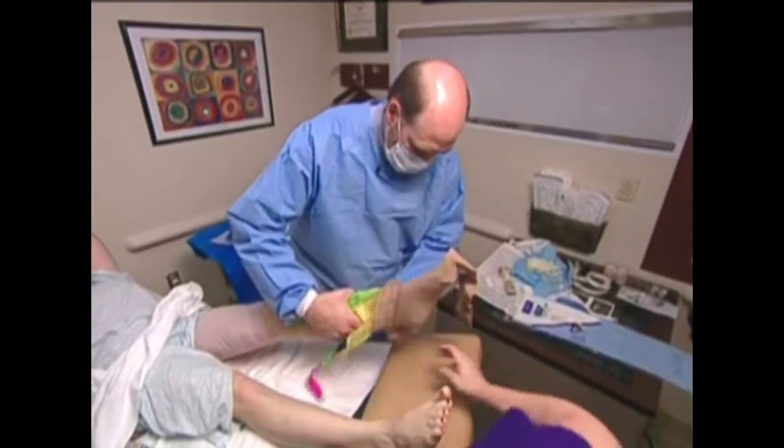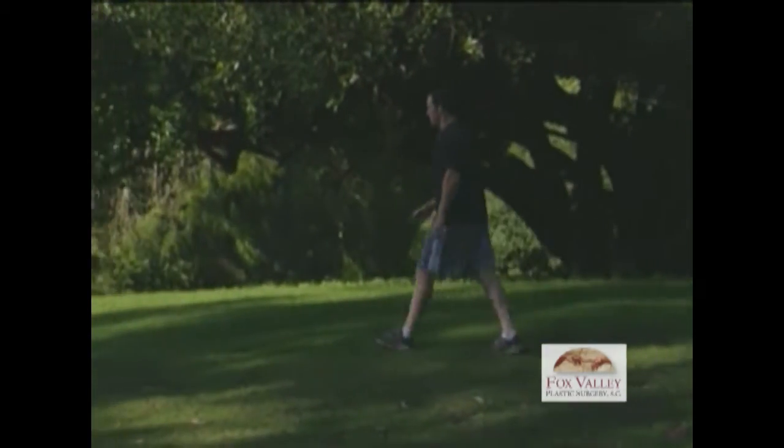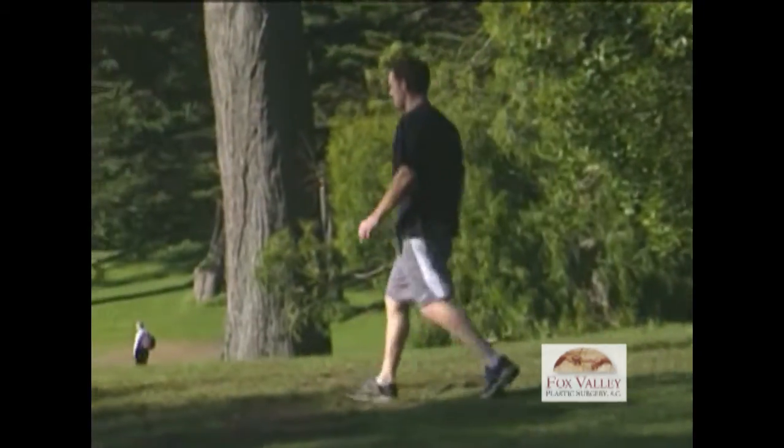Following the procedure, a simple bandage is placed over the insertion site. To aid healing, your doctor may also wrap your leg or provide compression stockings for a short period of time. Your doctor may encourage you to walk, avoid long periods of sitting or standing, and refrain from strenuous activities for a while. The closure procedure allows you to get back to normal routine activities, typically within a day, with minimal to no swelling, bruising, or scarring.